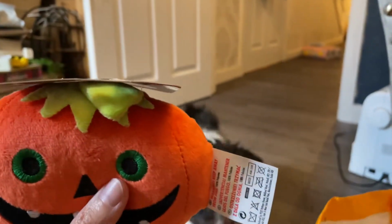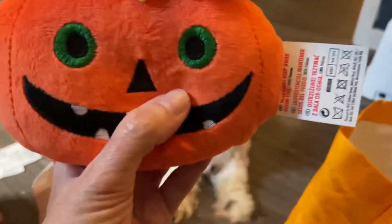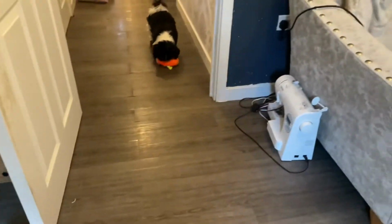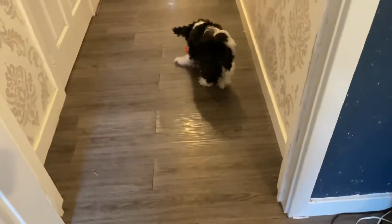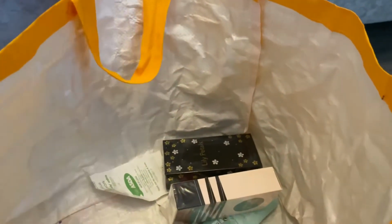Lola really wants this. You're making big assumptions that it's for you. I'll just take the label off and give it to her. Sorry, that's all we're going to hear now is Lola with this toy.